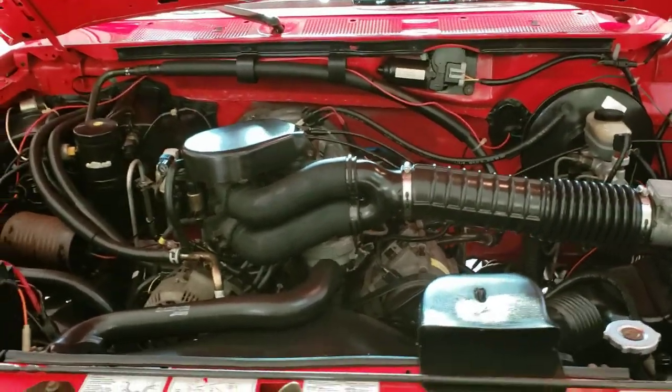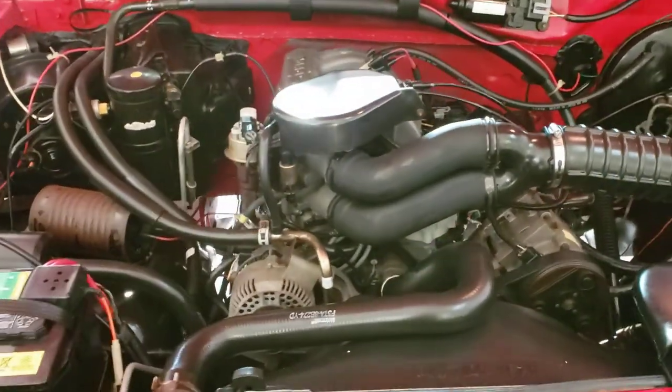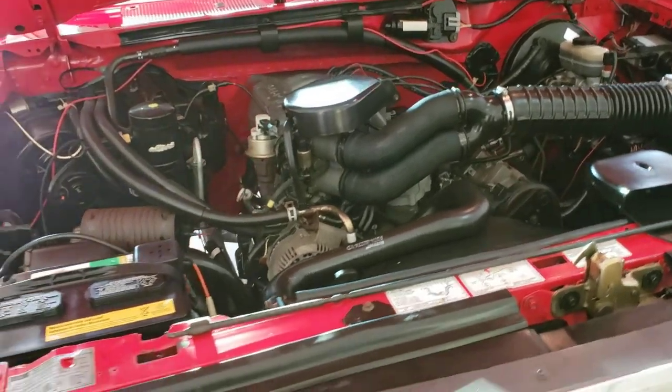All right, I am technologically challenged at times. So as I went to go open up the hood, I turned the camera off, which was totally stupid.